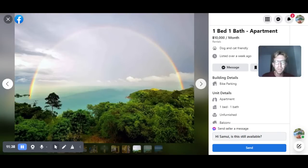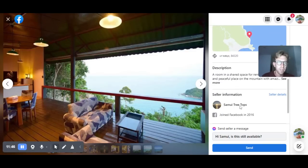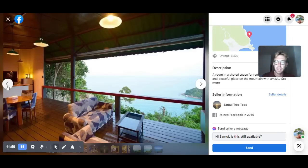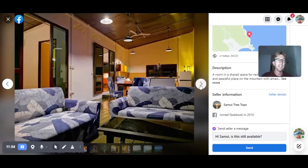Is that a real photo of a rainbow or is it fake? I don't know. But anyway, it's got really nice views. I think I actually know the guy who owns this place, and it's very difficult to get up here as well. So you have to drive. That's another thing that you got to take into consideration.